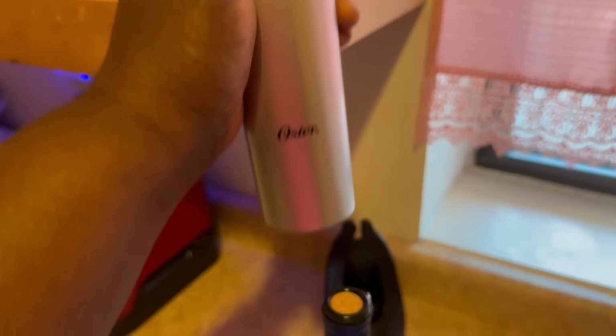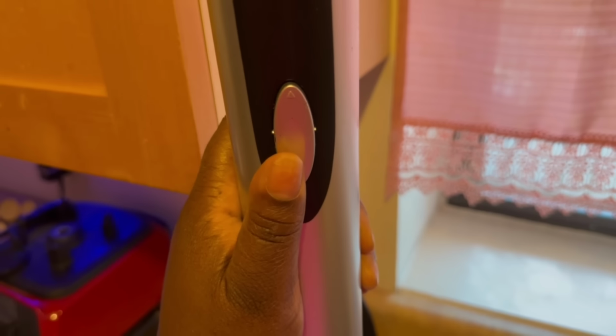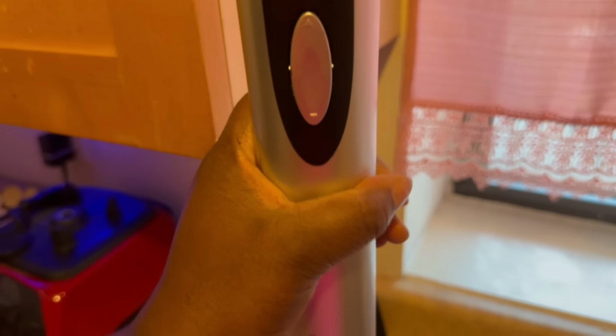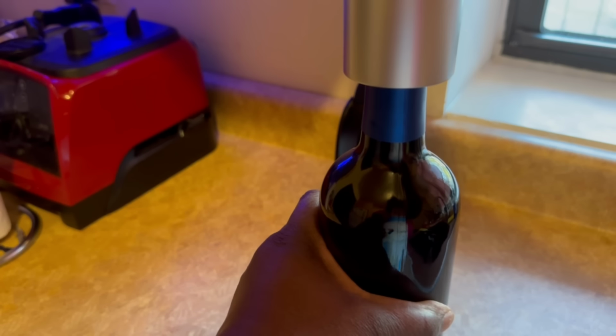And it's gonna take the spiral in there. It's sharp at the end. So you're gonna put it on top of your wine bottle, and it's gonna pierce a hole in the cork. All you do is press it down, and when you press it down, you're gonna hear it. I gotta charge mine, but you're gonna hear it pierce into the cork, and it's gonna grind down on the cork. You'll know the cork is popped when it stops grinding.